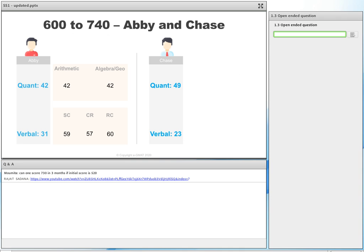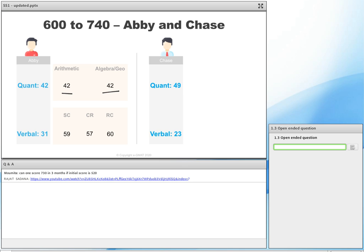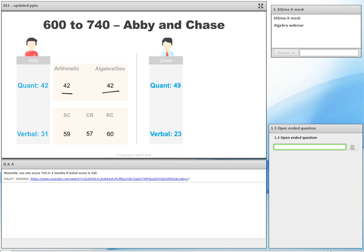So, now, just to make things simple, this could be very different. What I've done is I've created their arithmetic and algebra geometry percentile. So Abby takes a sigma x mock. By the way, for those of you who don't know your starting percentiles, the most insightful mock in the industry is a sigma x mock, because it's the only mock that gives you an estimate of your abilities over here, and you can take a sigma x mock by clicking on this and bookmarking this link over here.